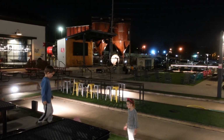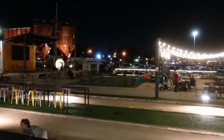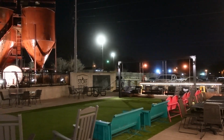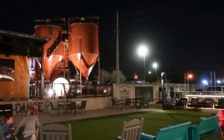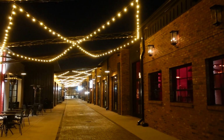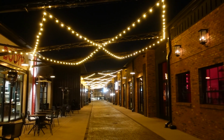If you're looking for a place to eat while you're in Huntsville, we would definitely recommend Stovehouse. There's lots of dining options right here, and the brewery is really good. We enjoyed our time here so much that we actually came back a second time while we were staying in the area.